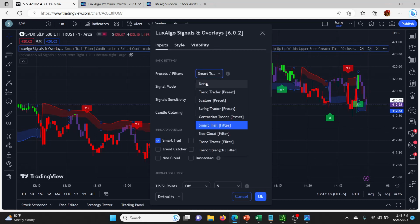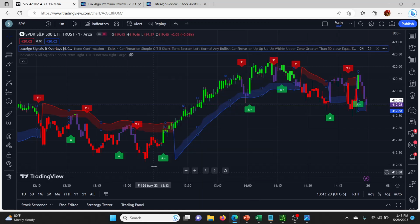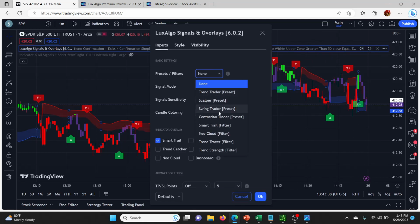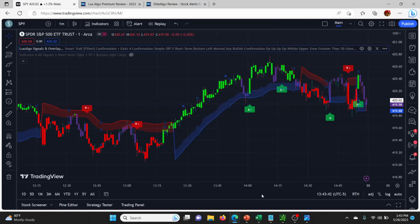So let's go back. This is pretty interesting. So let's turn the smart trail filter off. Without the smart trail filter, you probably wouldn't have got into this, because let's face it, we probably would have thought this was a rejection. Now let's bear that in mind when we look at what the LuxAlgo signal would have said, because to give a fair comparison, I think it's important that this smart trail filter is on, right? Because that's one of the rules I've used, and it's probably a smart rule to use overall for best signals.